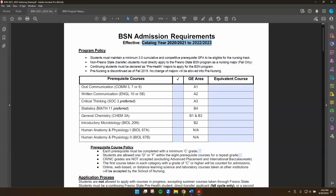For statistics, we recommend Math 11. For general chemistry, Chemistry 3A is recommended. Introductory biology will be Bio 20 or 20N. Human anatomy and physiology part 1 and part 2 will be Bio 67A and 67B. All of these courses do not have to be taken at Fresno State. We will accept courses taken at the community college or other four-year colleges.